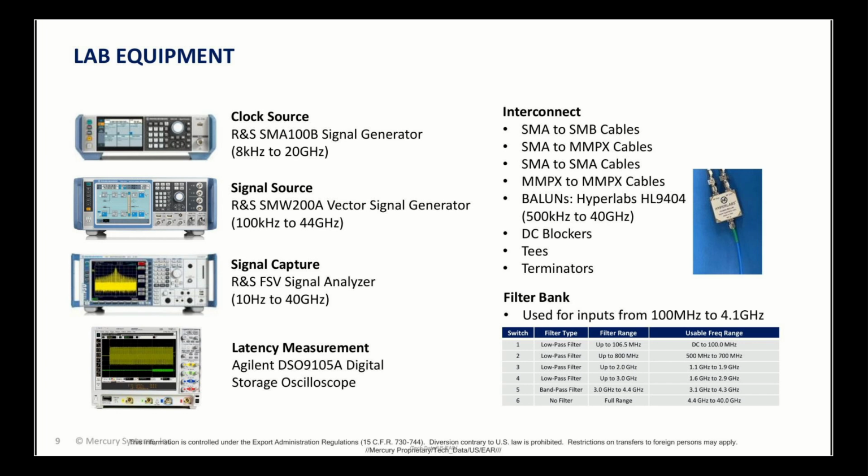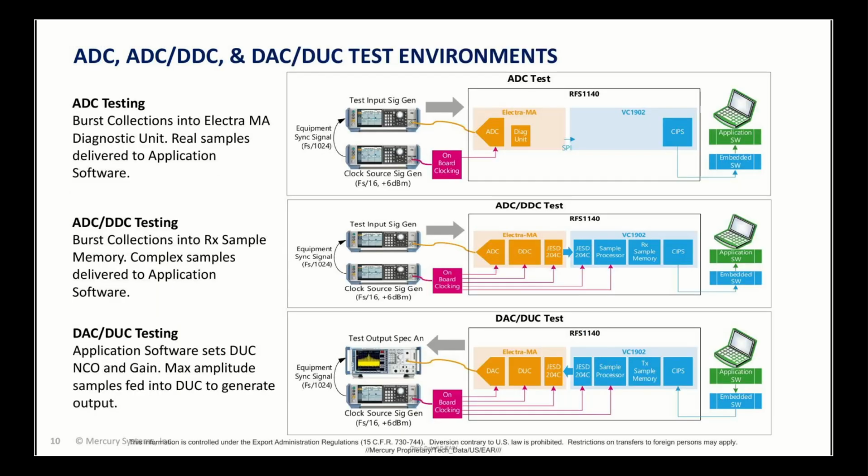We use the Hyperlabs broadband HL9404 balun, which gets you 50 kilohertz to 40 gigahertz, as well as some inline DC blockers. And when we were measuring the latency, I put some T's in there so that I could not only operate the equipment, but look at it with the oscilloscope, some terminators when calibrating cables, and a filter bank that I put together for 100 megahertz to 4.1 gigahertz to knock down some of the harmonics that the signal generator creates when we're doing our measurements. So that gets rid of those or knocks them down a lot.